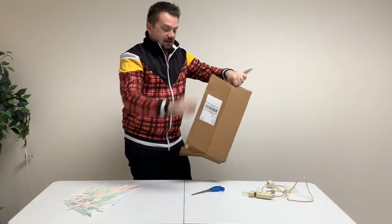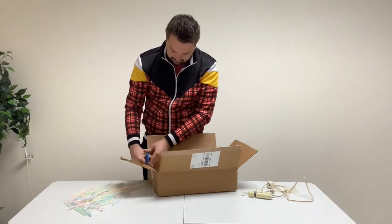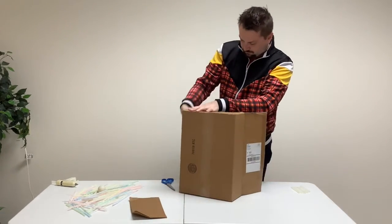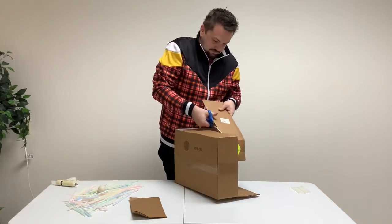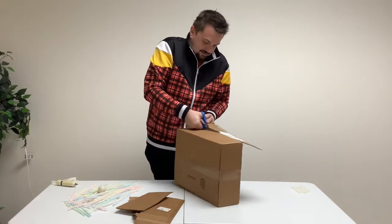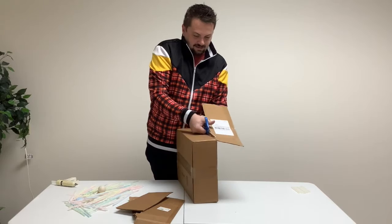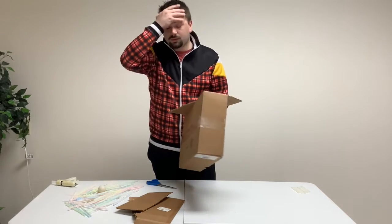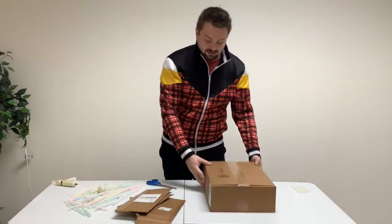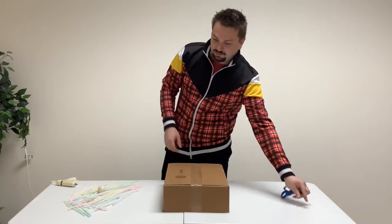I'm going to use scissors on this one. It's harder to cut than I thought. We're going to set it off to the side. We're going to throw these away. And we're going to take the scissors and just put them off to the side for right now.